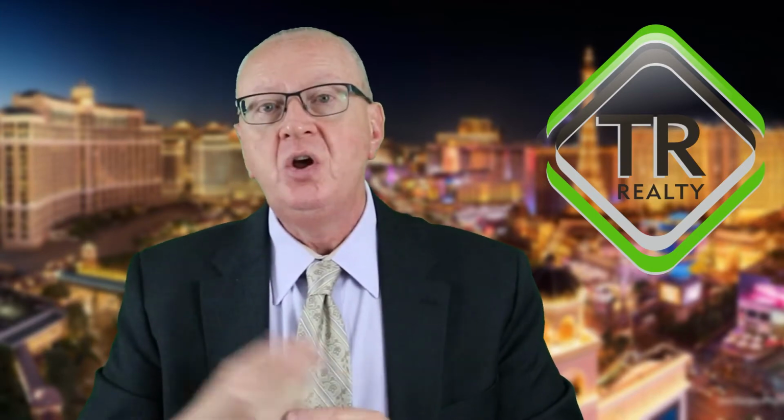And then it says to locate property and negotiate terms and conditions acceptable to buyer for purchase, exchange, option, or lease. So despite the title of this document, buyer brokerage agreement, it does work for rentals as well. Please keep that in mind. A lot of TR agents use BBAs when they work with renters.